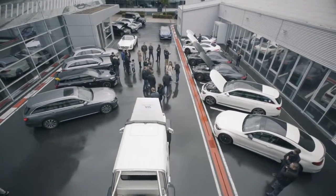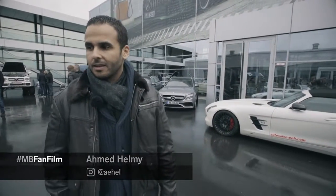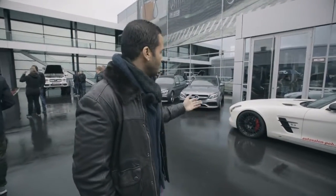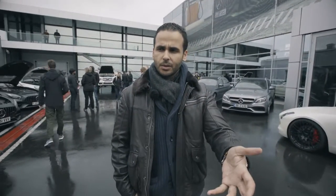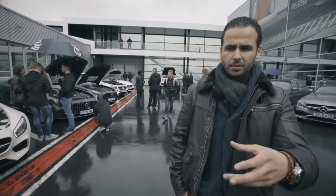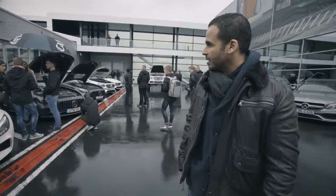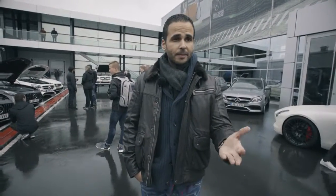A couple of months later, she posted pictures of so many AMGs, like the ones that we have around us. So I asked, what is this? Where does this happen? And she said, there's an event that happens every year. They announce the dates. It happens like 4 times a year. And if you'd be interested, I'll let you know. And that's when it happened. And I came the first time.